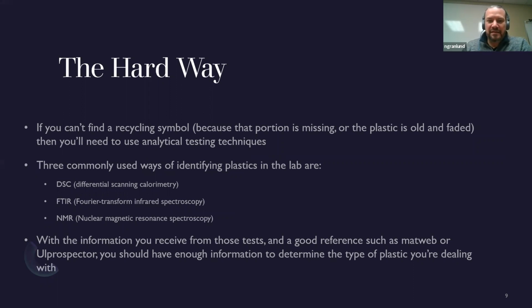So for the hard way, if you can't find a recycling symbol because it's missing or the plastic's old and faded or it just doesn't have one, then you have to use analytical techniques. And that's when you need to have a scientist friend, such as myself. Three commonly used techniques that we have in the plastics industry are DSC, which is differential scanning calorimetry, or FTIR, which is Fourier transform infrared spectroscopy, or NMR, which is nuclear magnetic resonance spectroscopy.